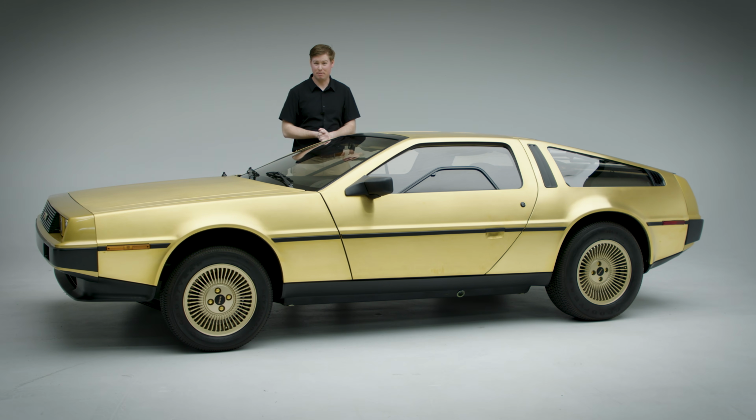That's right. People tell us we need to drive our cars more, but we literally cannot drive this one because it was never equipped with the ability to drive. Hence why it's never been turned over. There's a motor in there, but it was never primed to drive.